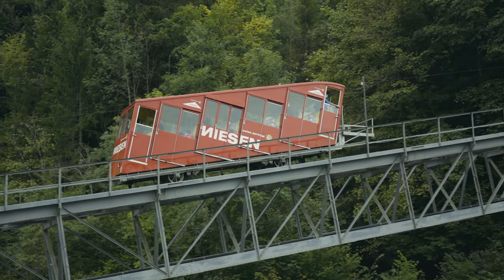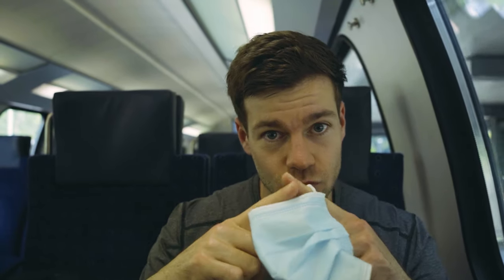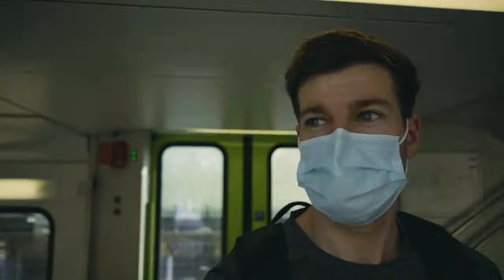Another cool thing about the Niesen is that there is also a funicular that goes up and down. So if you only want to enjoy the views without the exhausting part, then you can come here to Müllenen, where we stop right now, and take the funicular, which brings you right up. We are arriving at Frutigen, terminus station.